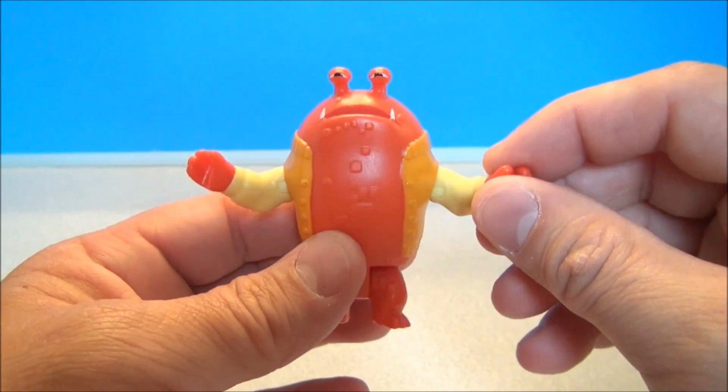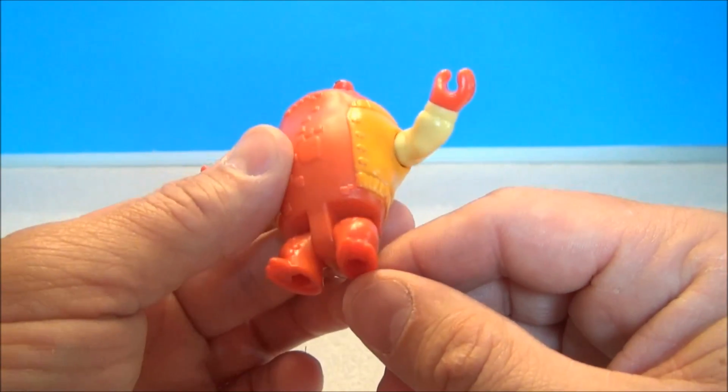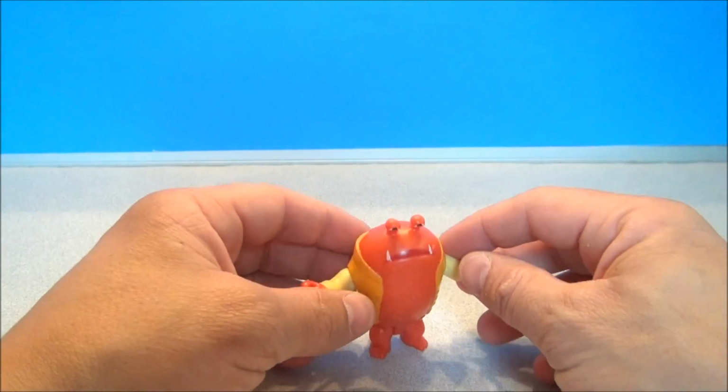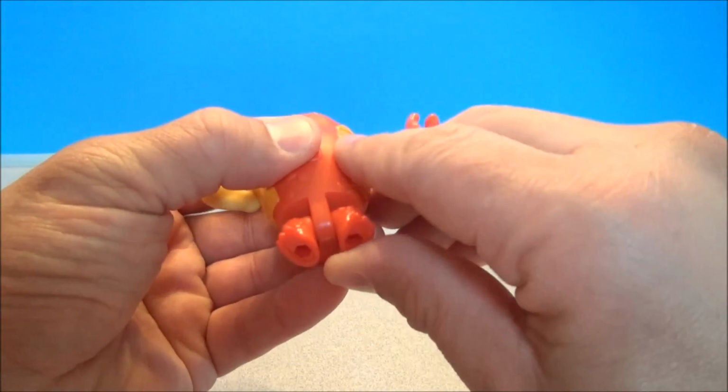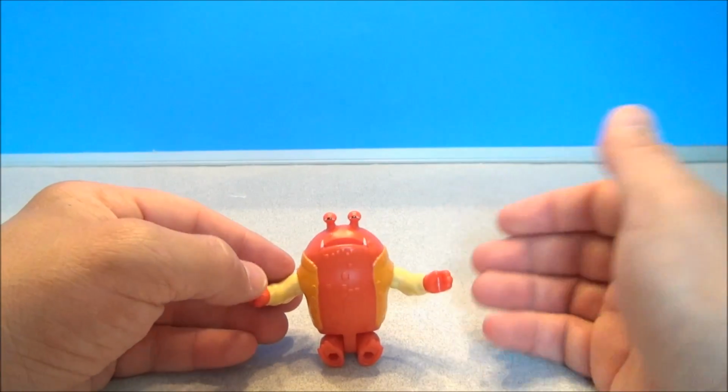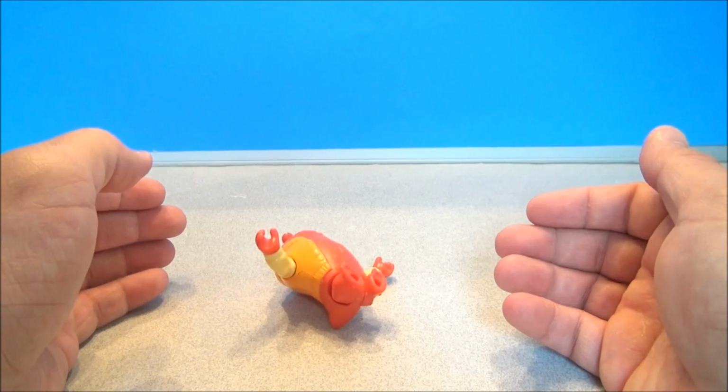He's got universal joints here on his arms, and his legs are really tiny. His feet are really tiny, so he's kind of top heavy. You've got to balance him, but he will stand up, and he will also sit down because these two are connected. You just plop him down there and have a seat.